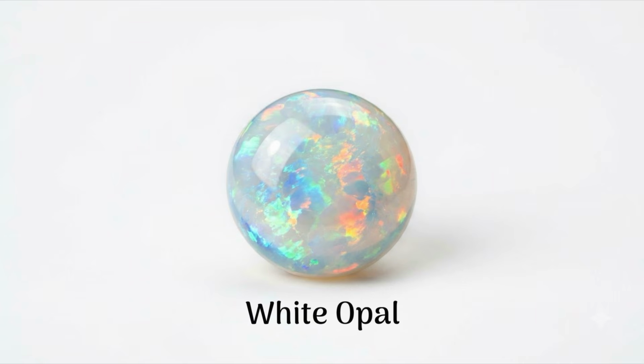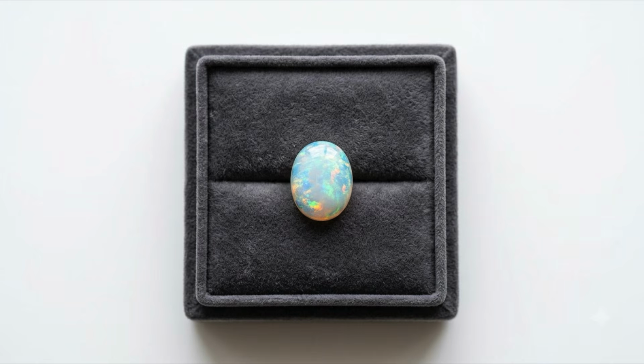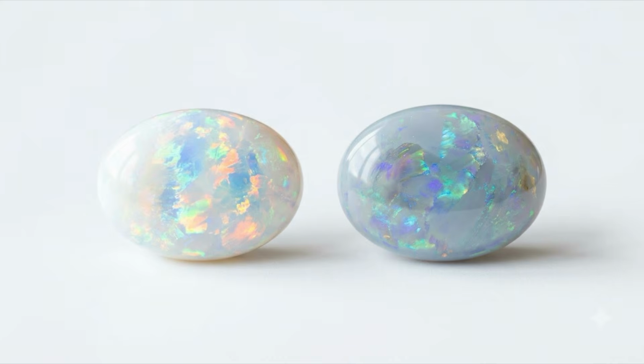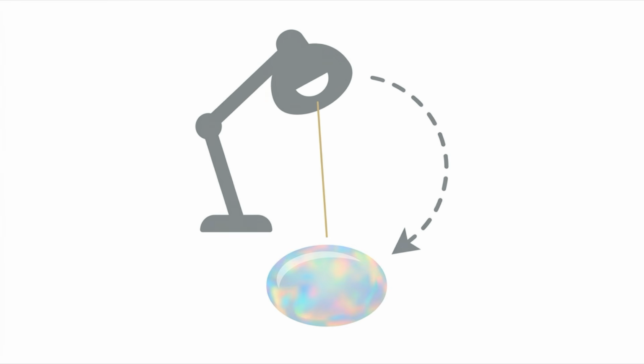White opal. White opal, also called light opal, is the most commonly found and widely sold variety of opal in the world, featuring a white or light grey body colour with flashes of spectral colour that dance across the surface when the stone is moved under light.